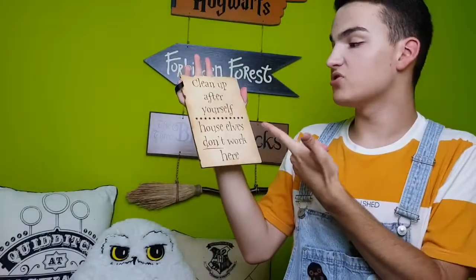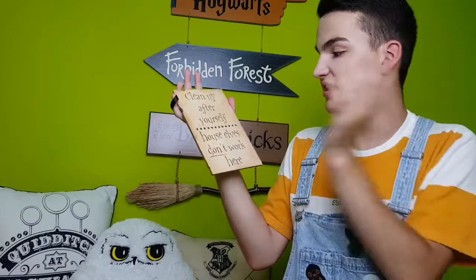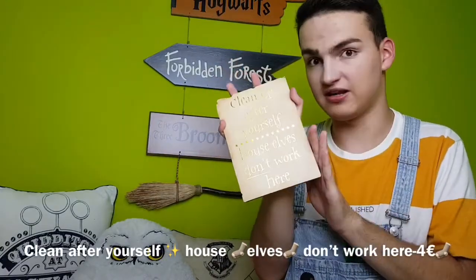It says "Clean after yourself, house elves don't work here," with stars, and this is amazing. I'm in love with it, and I'm so happy with this one. It's worth the money, definitely.